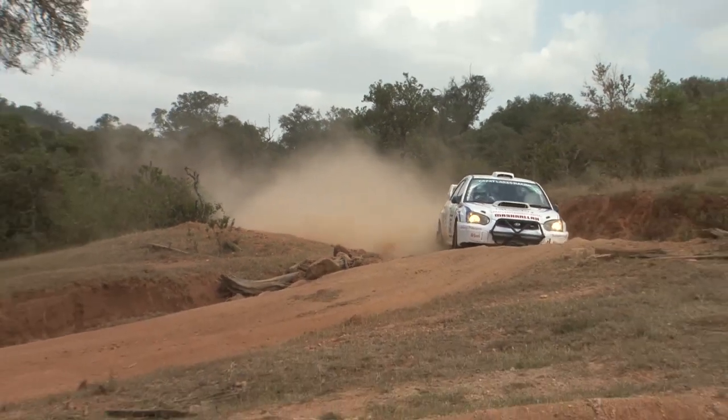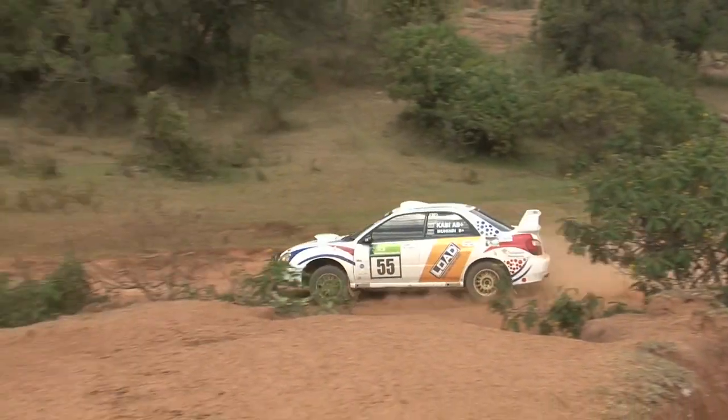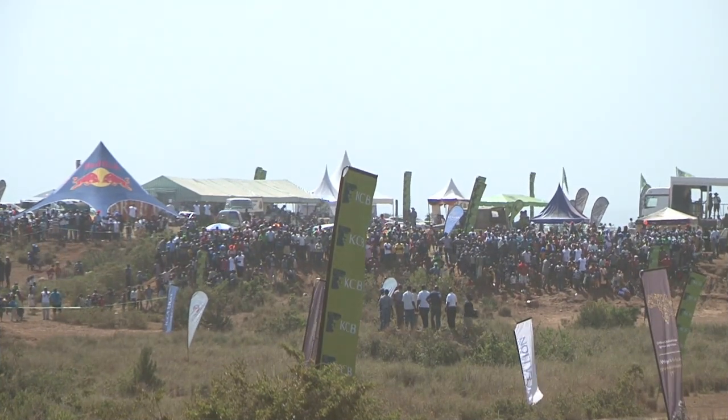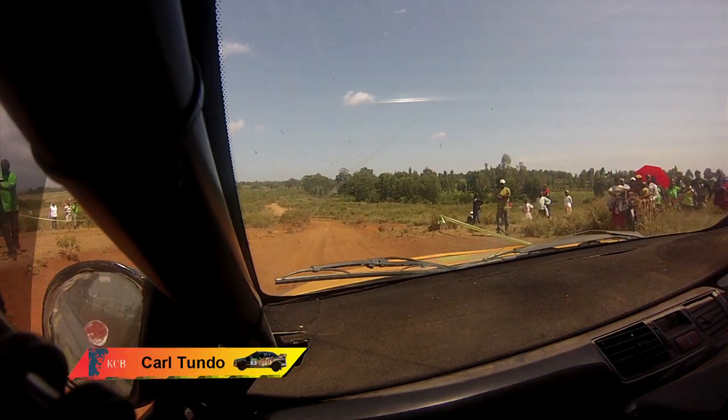After a major shake-up in the leaderboard, the crews headed back to the final run through the spectator stage. With just 3 kilometres to go and a 4-minute lead, Tundo could almost have gone through this section in first gear to win, but fate had a different plan.